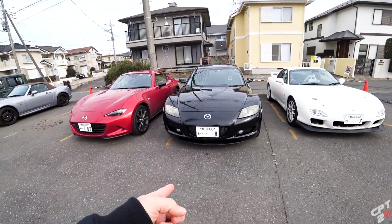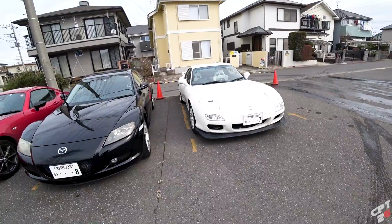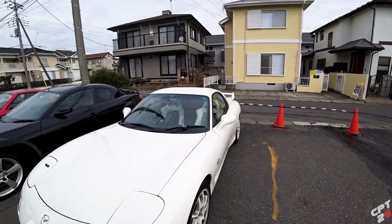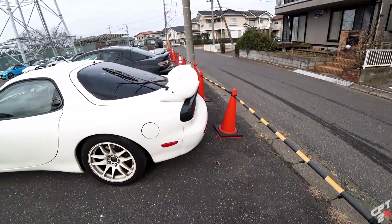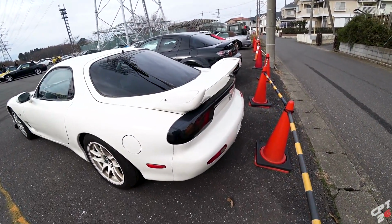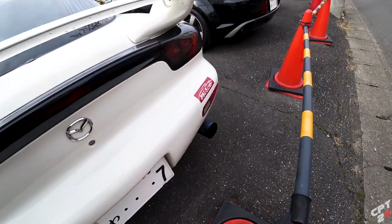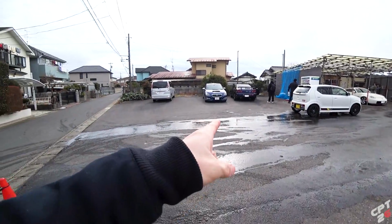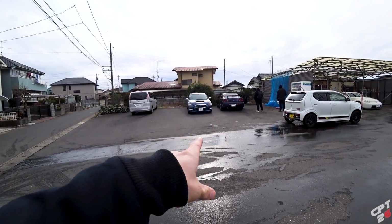787, and then they got the 8 on the plate and the 7 on this plate. This FD is super clean. It's got white Mazdaspeed seats, white on white on white, white Work wheels. This does have a catback exhaust. That's one thing I wanted to point out. So some of them do have aftermarket parts. So like you see this R34 GTR over here, it's a V-spec and it does have a big catback.